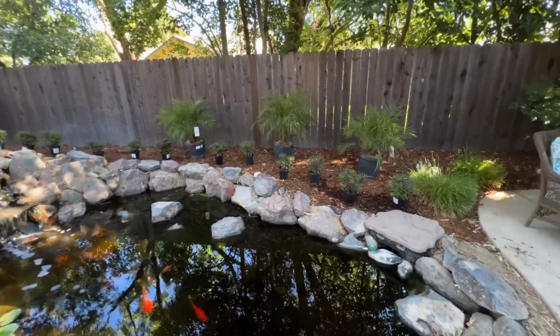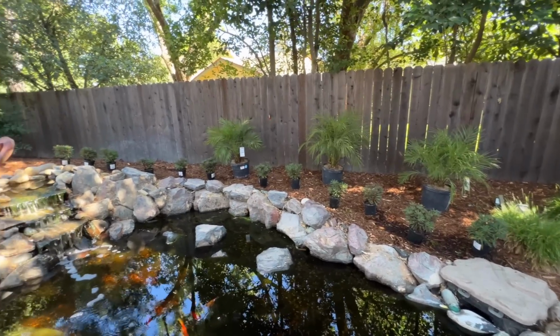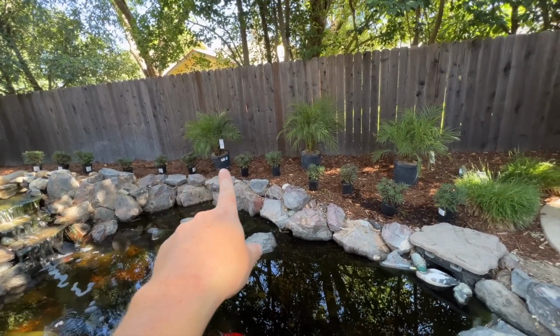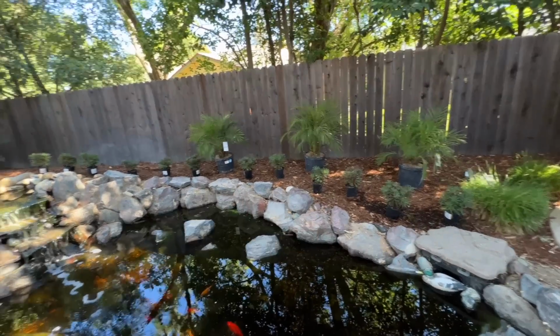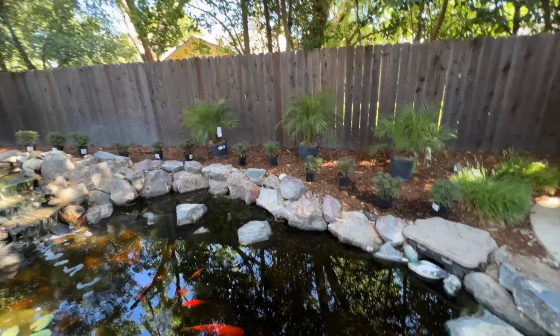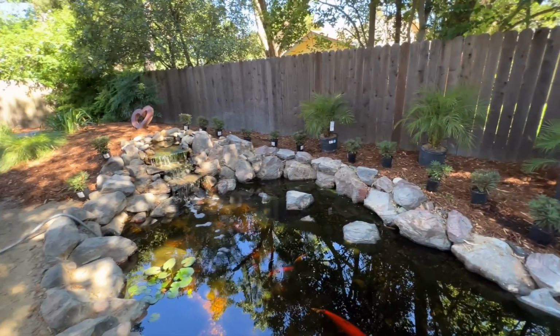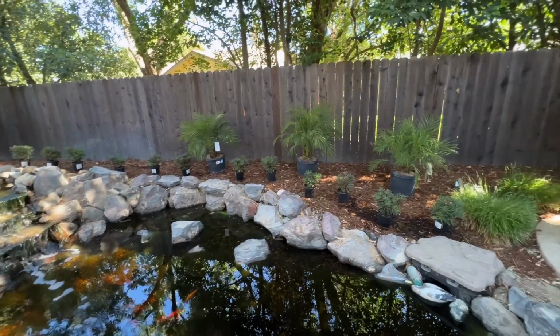Okay, I'm glad I asked. She came out here and she showed me what she wanted. Basically what she wants is equidistance, the euphorbia kind of lining the pond. So I'm really glad I asked because I wasn't imagining that. I was imagining more groupings and stuff like that, but it looks pretty and I am gonna get started.